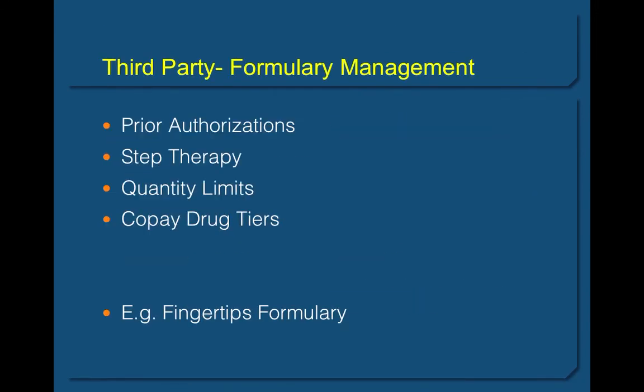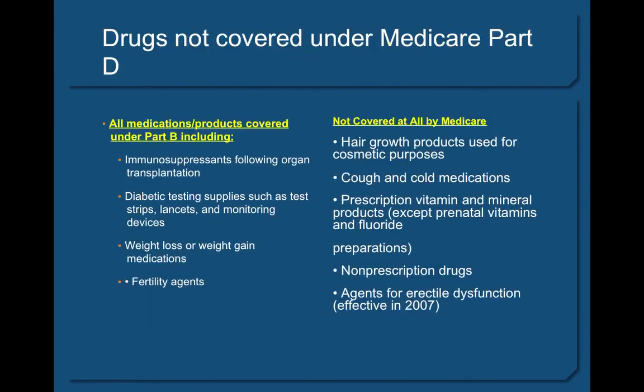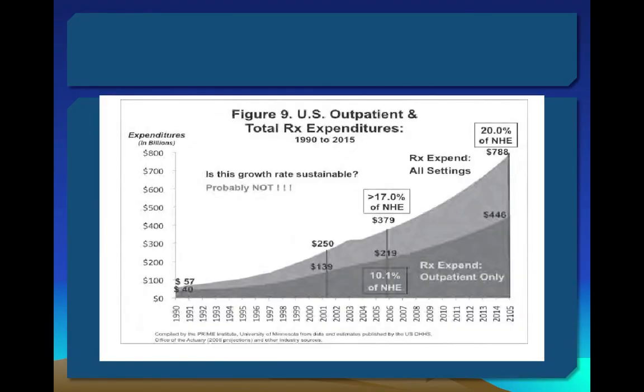So we've already talked about prior authorizations and copay drug tiers. The other thing to remember is that under Medicare Part D, some drugs are not covered, and they're listed there, such as non-prescription drugs, erectile dysfunction drugs, and cough and cold medications. Sometimes if they do have PACE, some of those drugs may be covered. And some drugs don't get billed through Medicare Part D, they get billed through Medicare Part B, such as your diabetic testing supplies, your weight loss medications, immunosuppressant agents, sometimes cancer agents, and your nebulizers, such as ipratropium or albuterol.